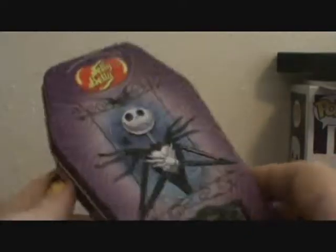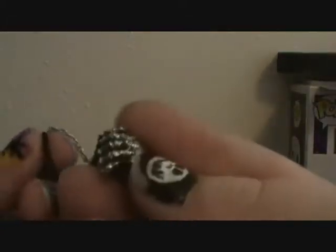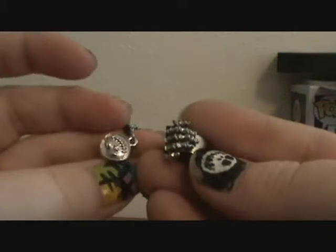This is just one of the little things from Walgreens that I got. It's just a little spiral book type thing. And then here's some pens with Jack and Sally, and just Jack. My tin that I absolutely love, that's from Jelly Belly. And then on the inside of my tin, I have my earrings and my ear cuff. So, yeah. Jack and Jack's hand.